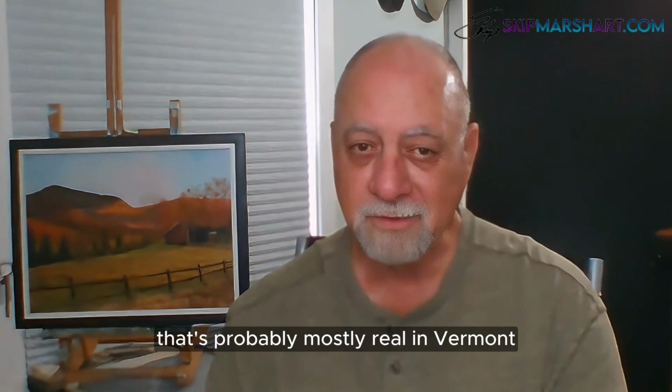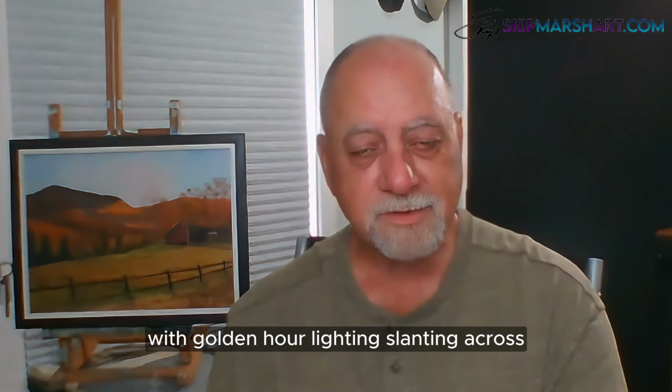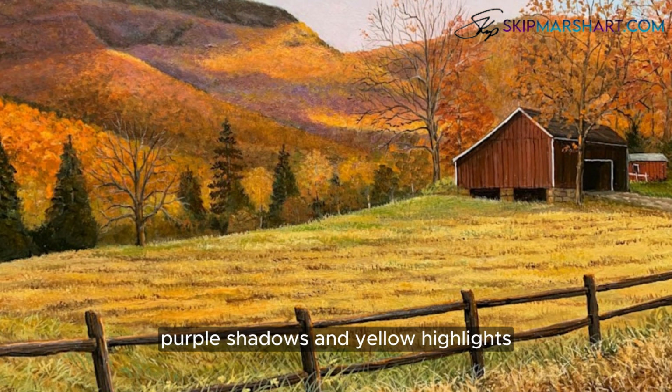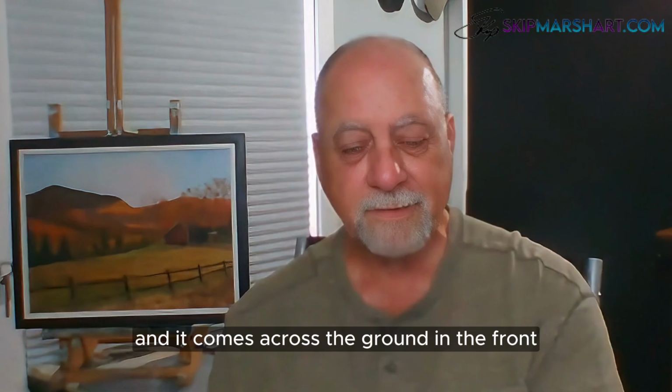So this is kind of a manufactured out of my head barn sitting on a hill that's probably mostly real in Vermont with golden hour lighting, slanting across, giving you all kinds of orangey tones and orangey purple shadows and yellow highlights, and it comes across the ground in the front.